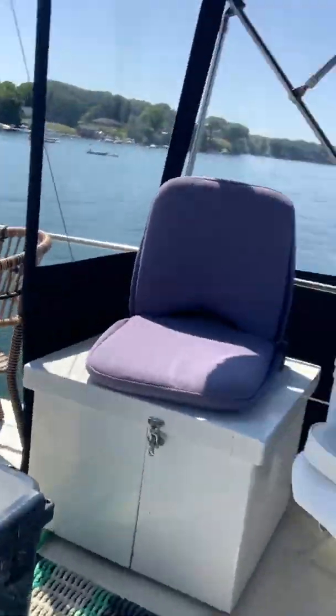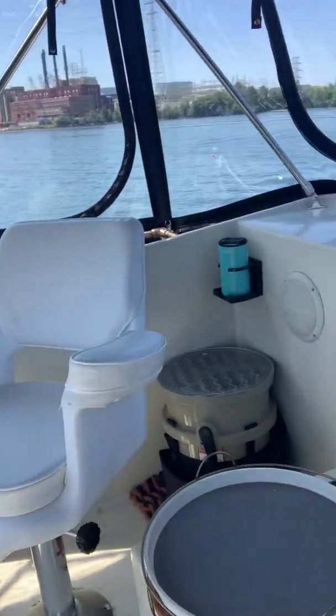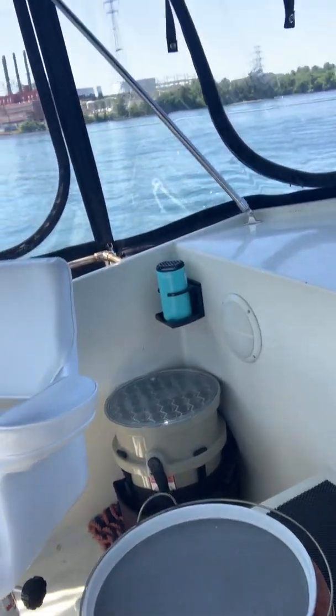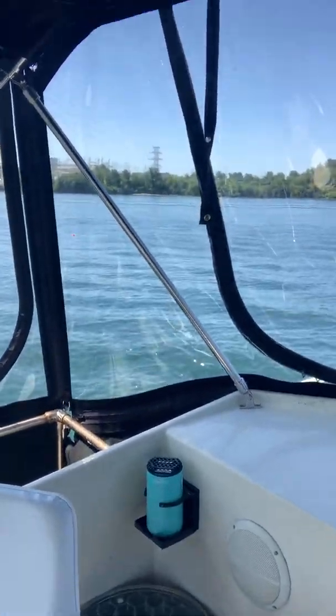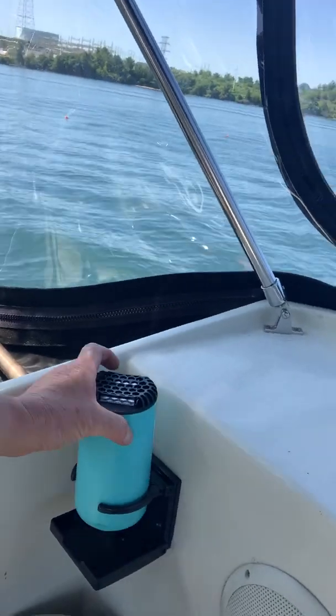Oh, I didn't really show you my little beverage area. It's fantastic. Okay, and over here we have a locker for other things. I think we have our Honda generator in there. I have a little Yeti bucket, that Thermacell to keep the bugs away. Those are great. Someday I'll just highlight all my favorite things. This works great to keep mosquitoes away.